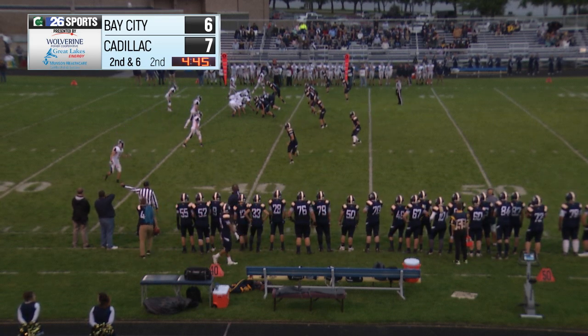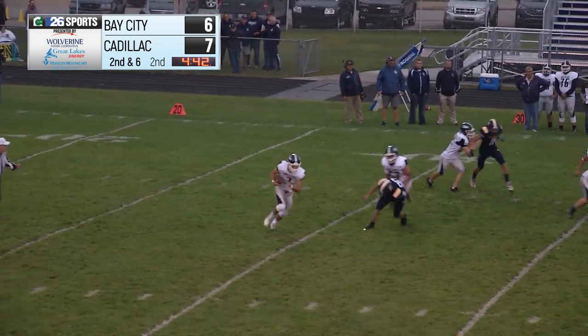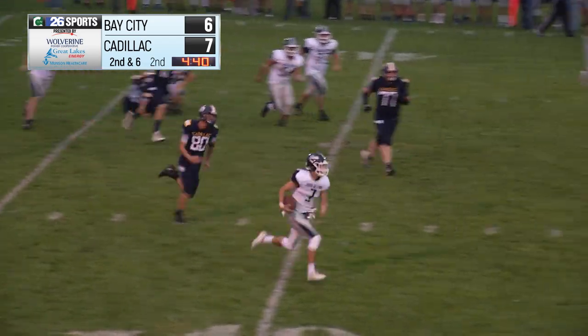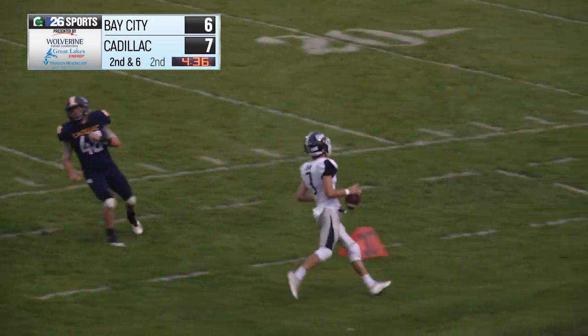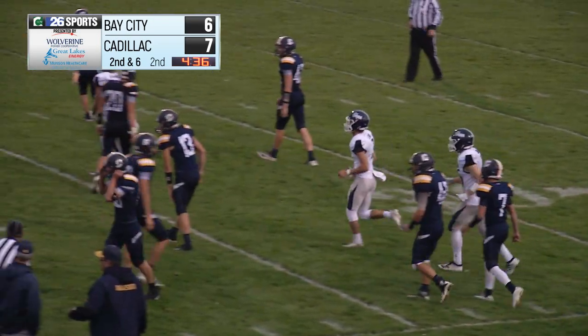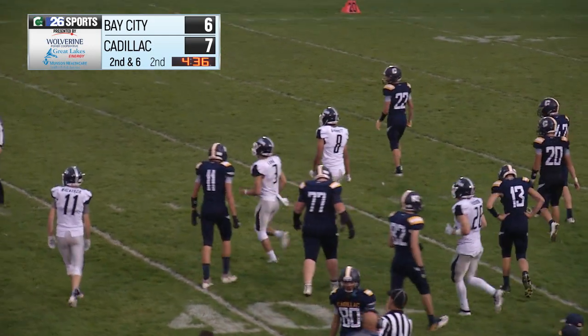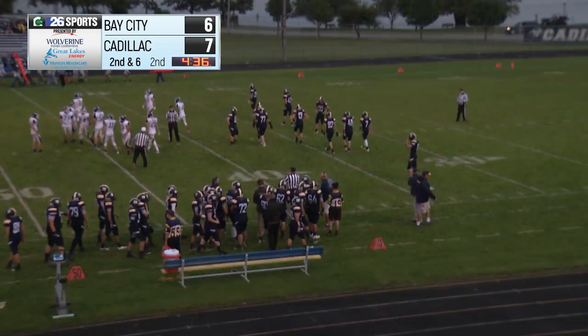Here we are, we resume action. 2nd and 6, long. Back to pass now, flushed out of the pocket. He's going to tuck it and run. He's got the first down and more in the Vikings territory. And out of bounds goes Job Long. And a savvy play there from the senior quarterback. Yeah, there was no containment by the Viking defense. Once he saw that and made the corner, there was a lot of real estate in front of him.